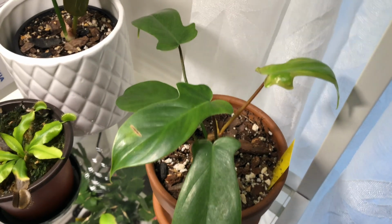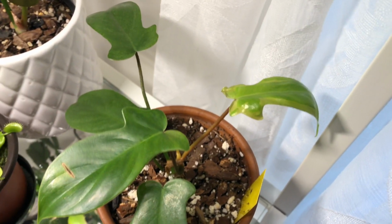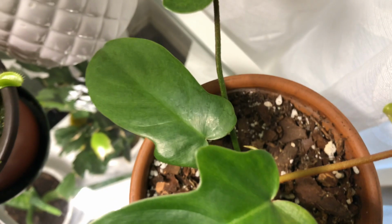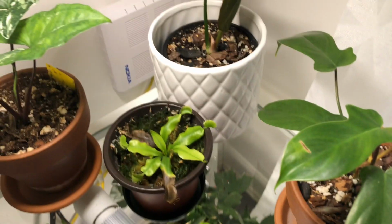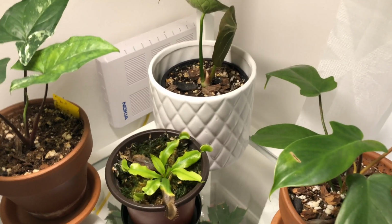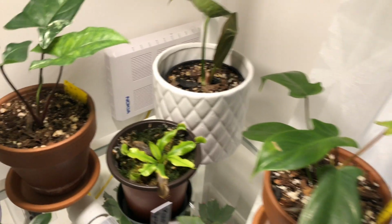This is a new Florida Ghost. I don't know what happened with that leaf. I'm assuming it was the shock from changing it from moss to soil. So hopefully the new one that's right there will be fine. Then that is a super sad Venus flytrap. I don't know how to care for those. I've tried, it doesn't seem to like me. So I'm just gonna keep going until it completely kicks the bucket.